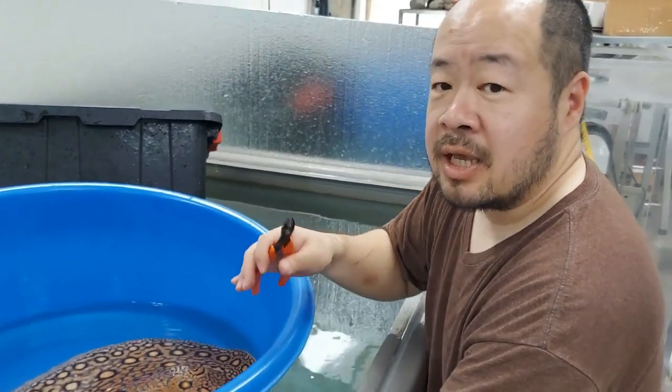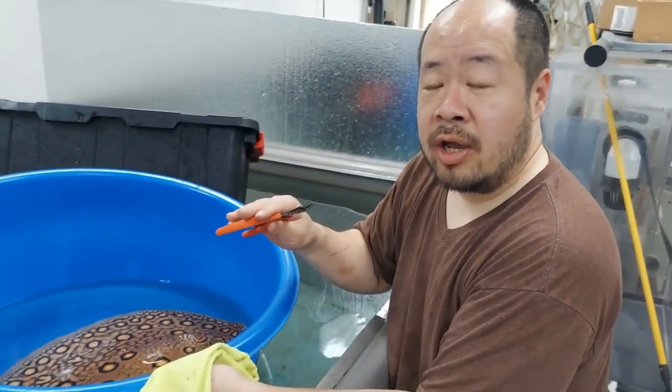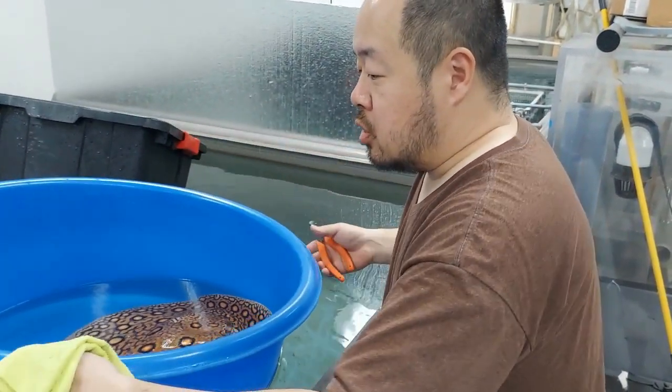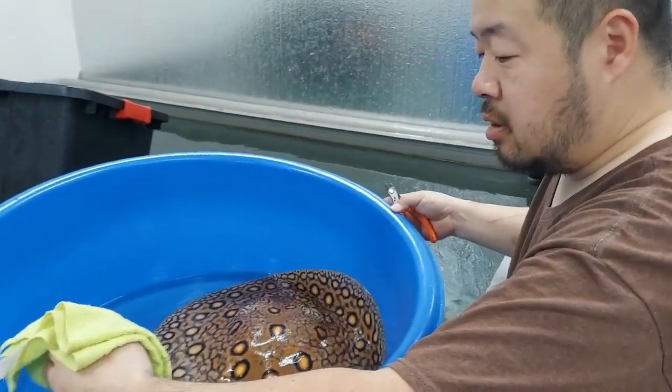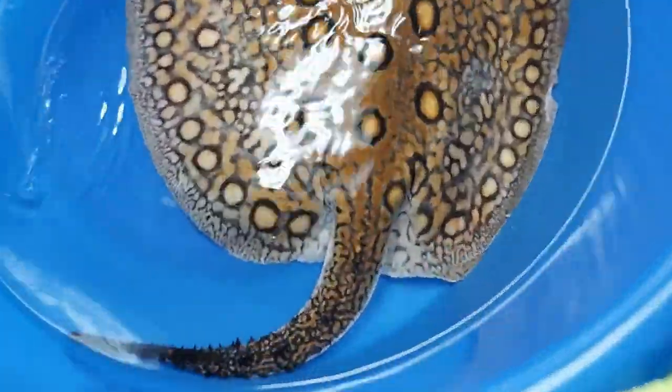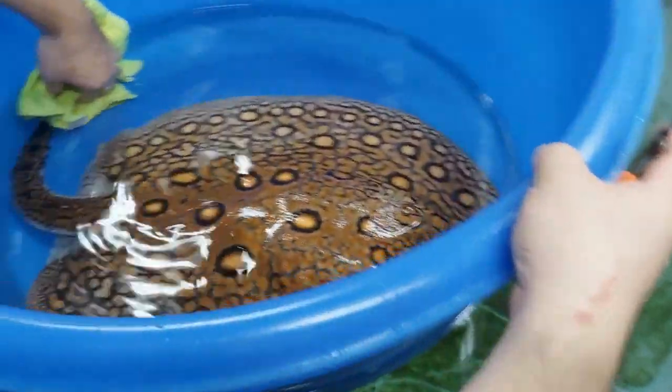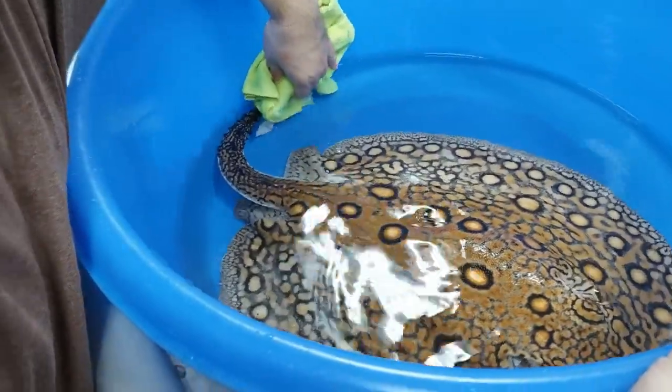It's just like snake eyes. They know when a snake is gonna strike. So, but for you guys at home, there's two ways. You can hold the ray by the end of the tail right here, which you've seen us do before as well. I'll show you. If you grab it this way. Okay, but this is still not the best way.